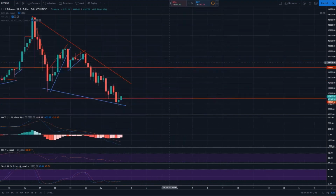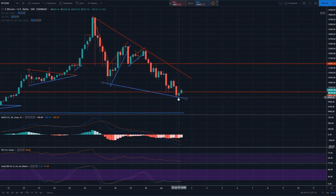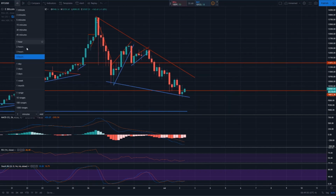Here on the 4-hourly chart, Bitcoin does look like it's putting a little bit of a bounce in motion. This almost looks like a doji. It's not yet, but this might develop into something. I'm going to keep an eye on that, and I might update you guys after this recording is over.